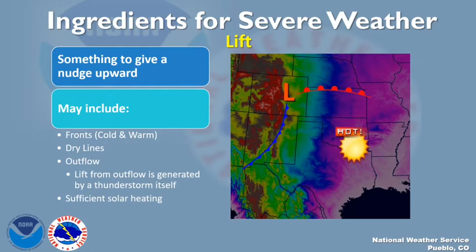So the last ingredient for storms, not severe weather, but the third ingredient for severe weather is lift. And that's just something that gives the air a nudge upward, whether it's fronts, cold and warm fronts, dry lines, outflow from other storms, which can generate a thunderstorm itself. Just outflow from one thunderstorm can generate a thunderstorm, or even just enough heating throughout the day, it can warm up enough to overcome that cap we talked about earlier.